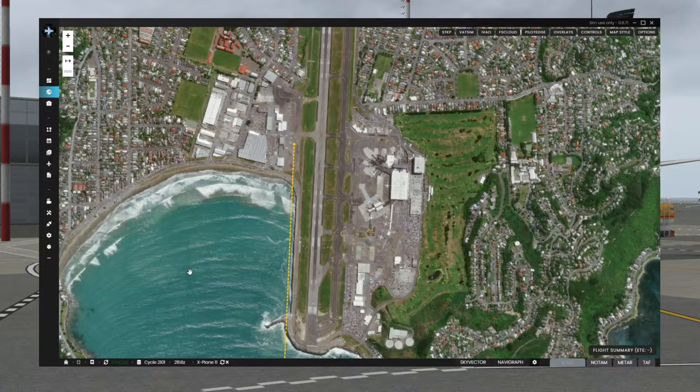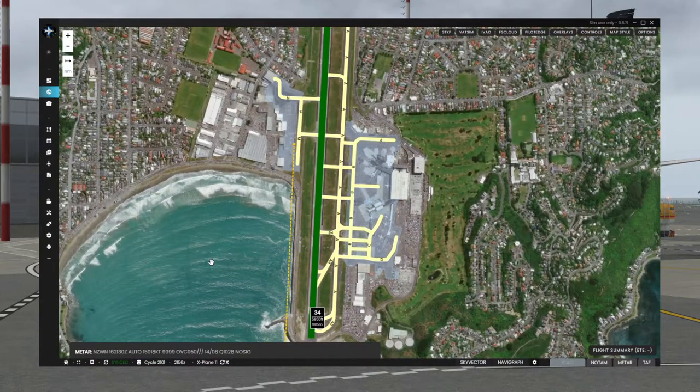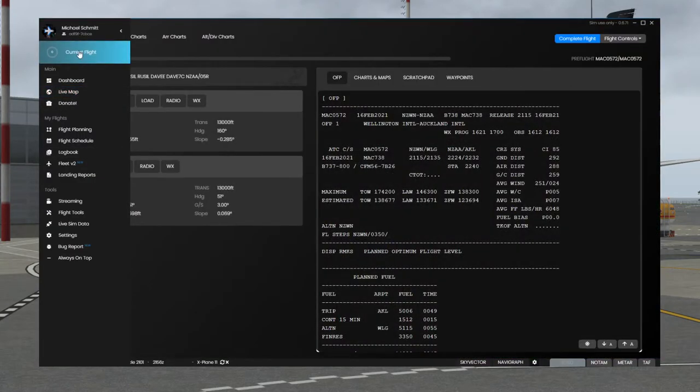Okay, so we're on the live map here with Sim Toolkit. Wellington's right here, and this little blue guy, that's our aircraft parked in gate 16, I believe it was when I set it up. But today's departure should be 1-6. And we'll go through that right now in the pre-flight brief.